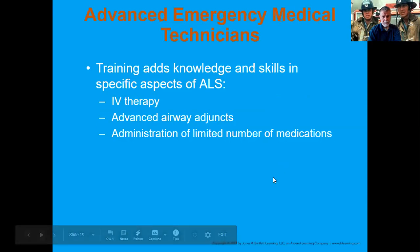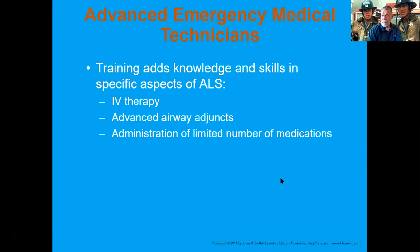In the AEMT, not as many advanced emergency medical technicians. There was a push to either go down or up the cert level, and that's fine. But what the AEMT was able to do at that time, the IV therapy, certain adjuncts, but only a certain number of medications, right?